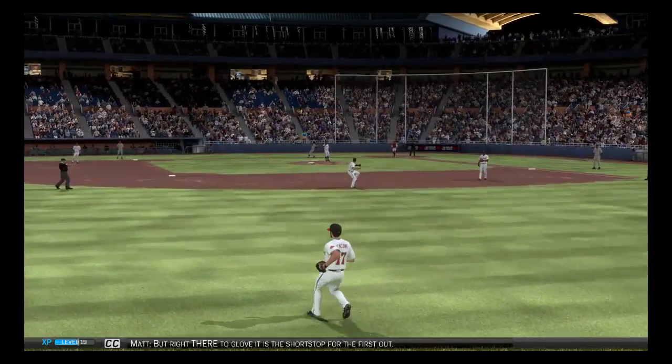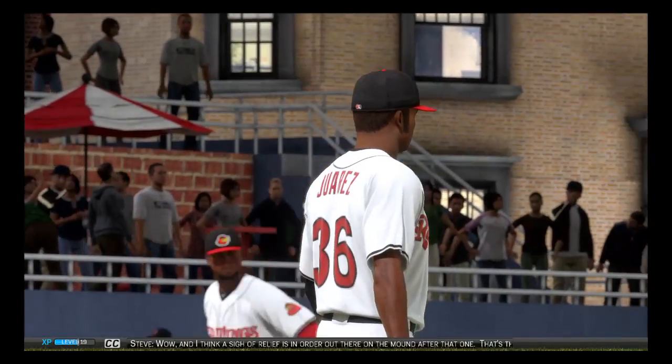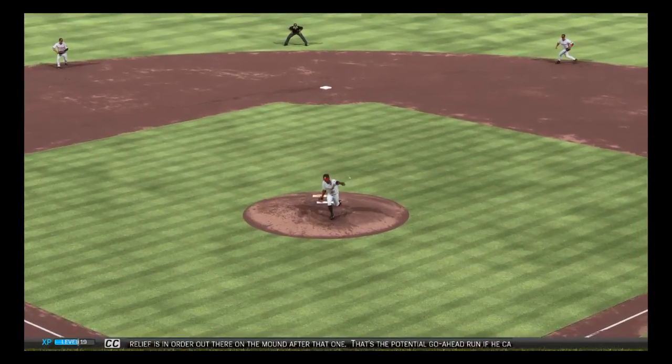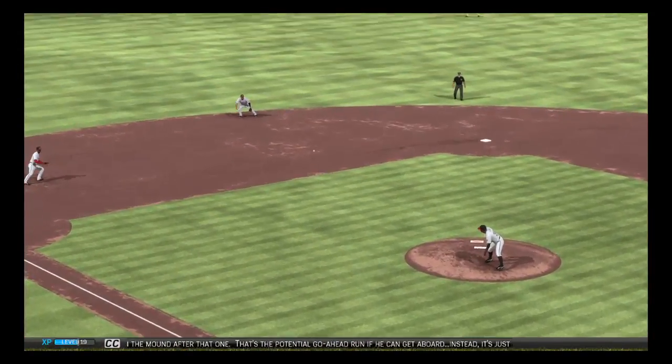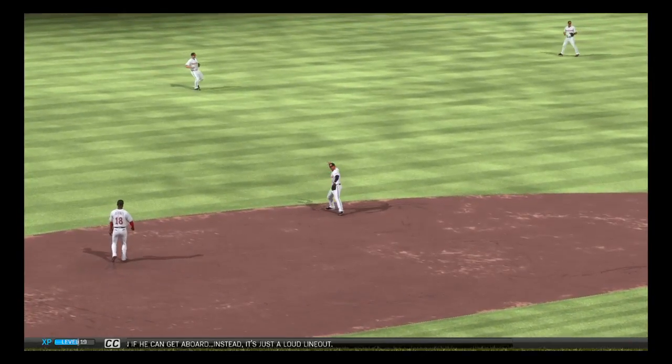But right there to glove it is the shortstop for the first out. Wow, and I think a sigh of relief is in order out there on the mound after that one. That's the potential go-ahead run if he can get aboard. Instead, it's just a loud lineout.